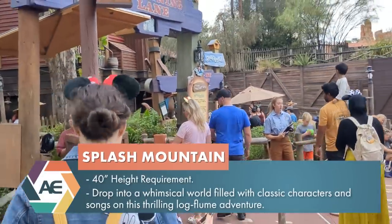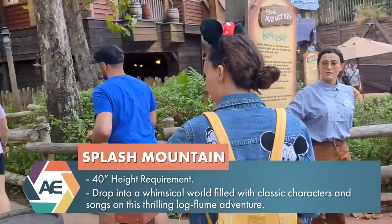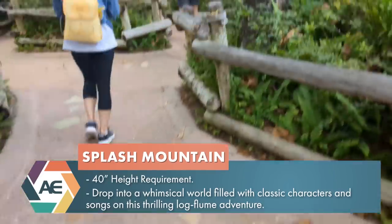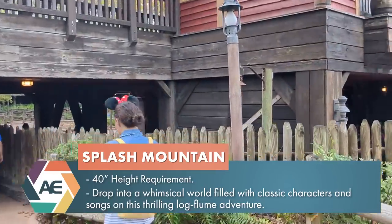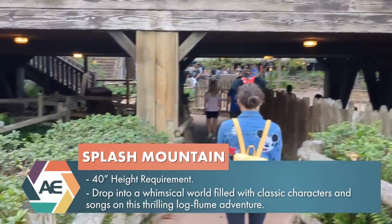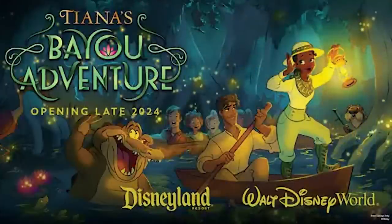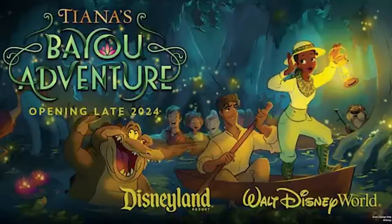Splash Mountain is a dark ride / log flume where you travel through the story of Br'er Rabbit as he gets chased by Br'er Bear and Br'er Fox. It is based on a Disney movie, Song of the South, which is pretty heavily controversial. So the ride is getting a retheme. It's set to be rethemed to Tiana's Bayou Adventure in 2024. Much of the same ride system, except based on Disney's Princess and the Frog.